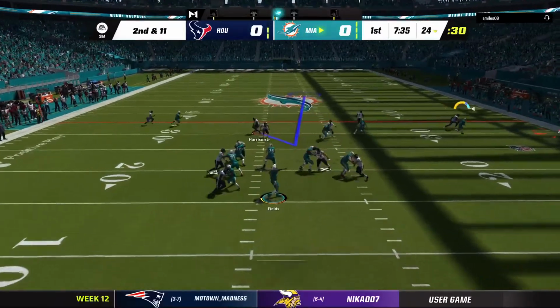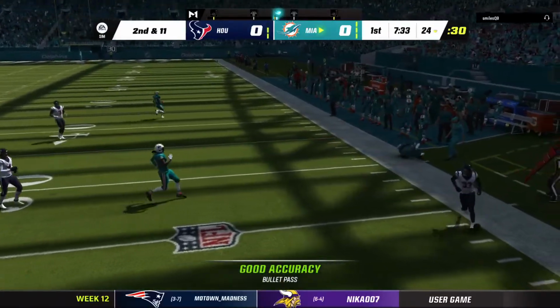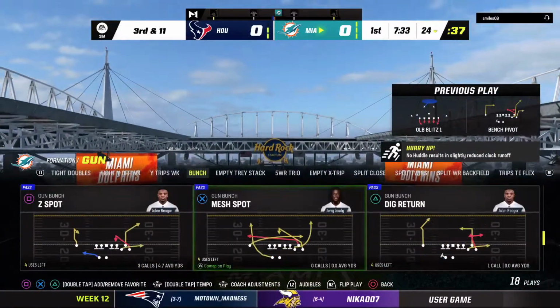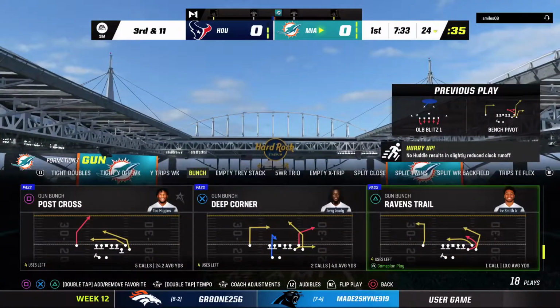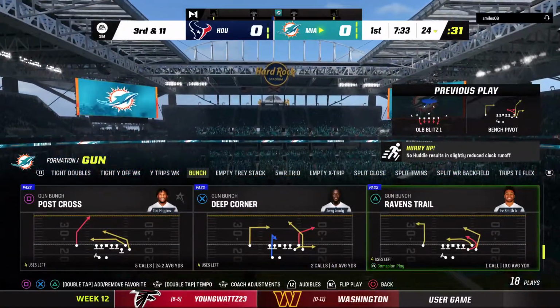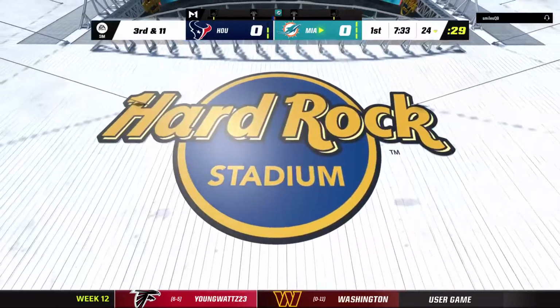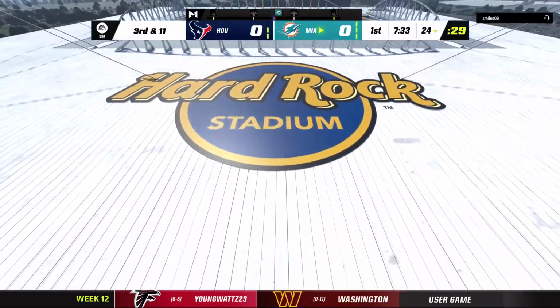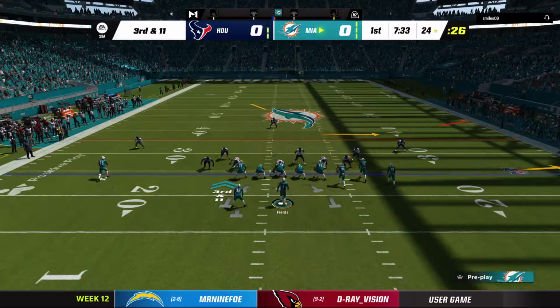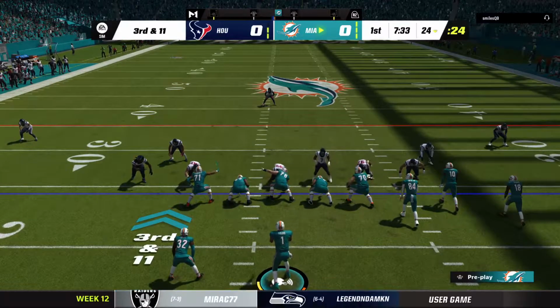Back to throw. Fields. A quick throw there going to be batted away and incomplete. How about that? Red man coverage and decided to test him early. But they proved up to the task and forced the incompletion. Little trouble thus far on their opening drive as they come up on a 3rd and 11.